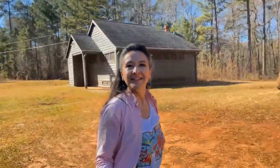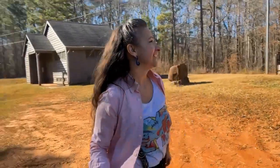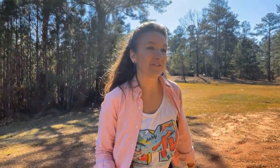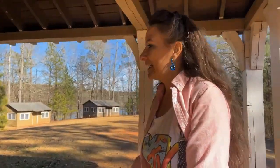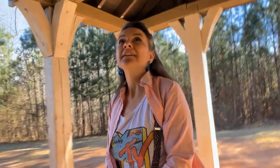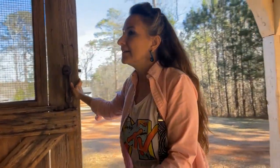Check out the lodge here. And again, first thing to note here is this incredible fireplace, and I assume that it continues indoors as kind of an indoor-outdoor fireplace situation. I'm gonna go in here. Oh, check this out. Very cool.